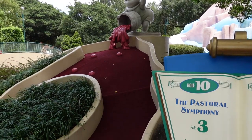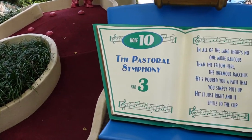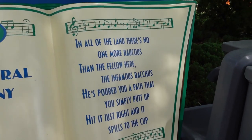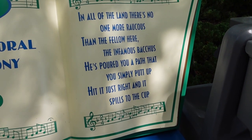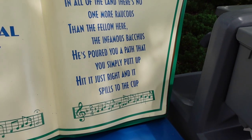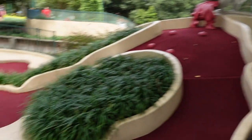Ooh, this is Dionysus. He loves wine. So this is a par 3. "In all of the land, there's no one more raucous than the fellow here." Oh, no, his name is Bacchus. The infamous Bacchus. Oh, I thought it was Dionysus. I think we're doing Greek and we're not doing Greek. Oh, gotcha. "He's poured you a path that you simply putt up, hit it just right, and it spills to the cup." Okay. There's the hole over there.